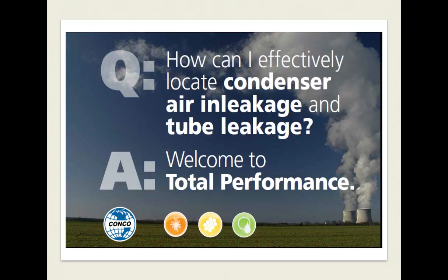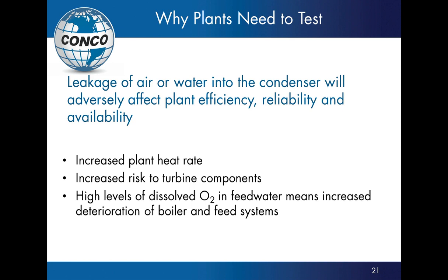So now that we know how to clean the unit, when we run into these problems where, hey, we've got a leak, how can I effectively locate a condenser air in leakage or tube leakage? Well, a total performance package can help you here.